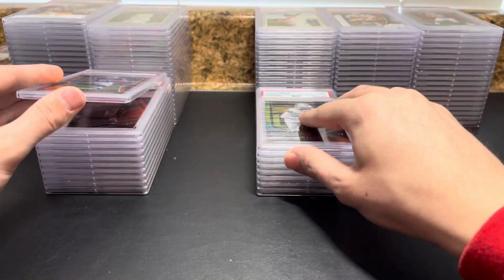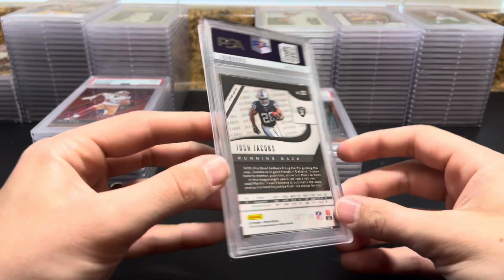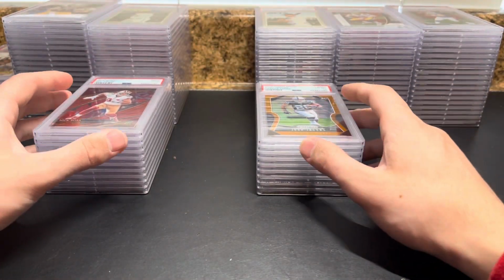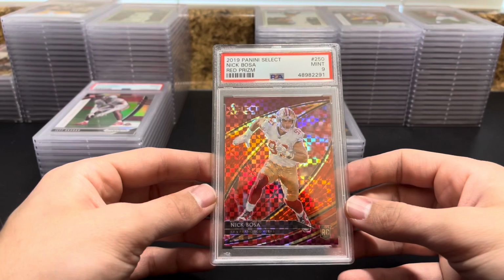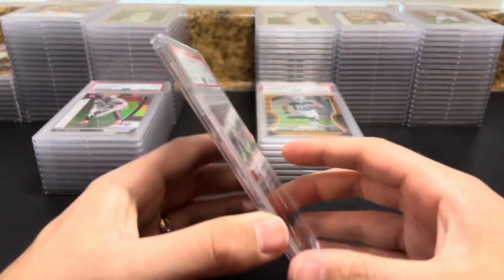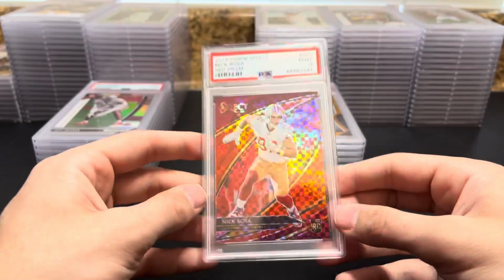Tie-dye at a 25. This was cool, though. Orange, 249. PSA 10. I like Josh Jacobs a lot. I like the Raiders. I think the Raiders are going to end up with a quarterback. I don't think it's going to be Carr forever, so I'm interested to see what happens there. Obviously, field levels, courtside, all that kind of stuff. You guys know it's my thing. Love it. I think it's one of the coolest parallels they make.